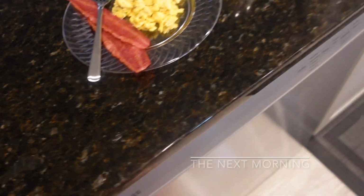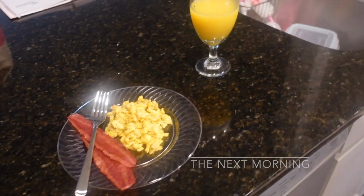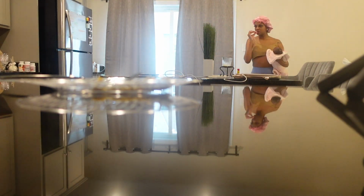I can produce milk for the sweet baby. Yes, Mama's gotta eat so she can feed the baby, right? Pooh, I have to pee really bad. Mommy has to pee. But I gotta eat and I gotta put you down so I can pee. Mama's gotta eat so she can feed the baby.